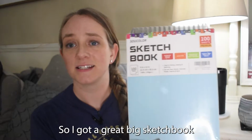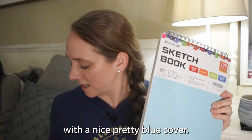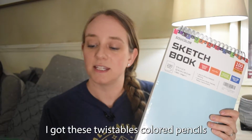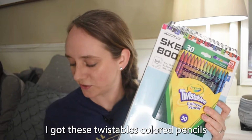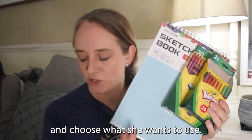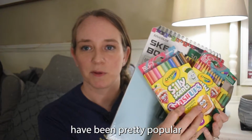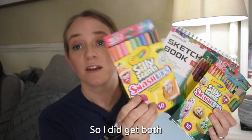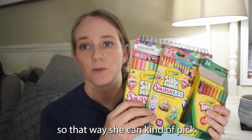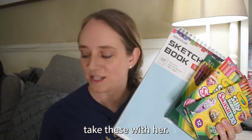So I got a great big sketchbook with a nice pretty blue cover, and then instead of a pre-made art set, I got these twistable color pencils and crayons so that she can pick and choose what she wants to use. And the silly scents have been pretty popular in our house recently, so I did get both markers and the color pencils in the scented ones, so that way she can pick and choose and mix and match and take these with her.